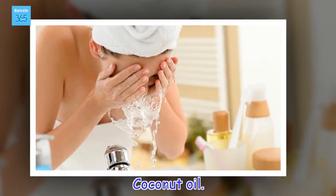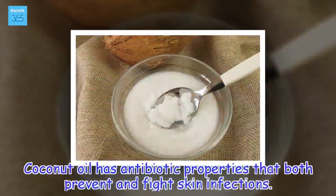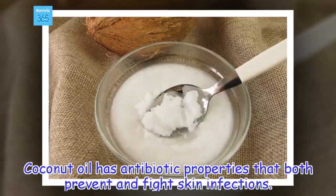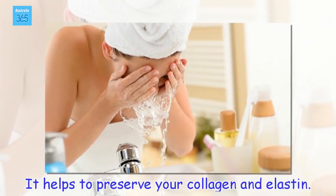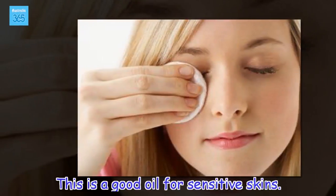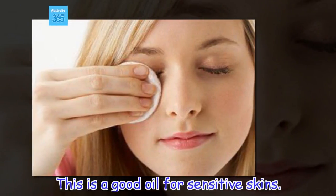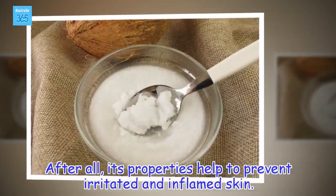Coconut oil. Coconut oil has antibiotic properties that both prevent and fight skin infections. It helps to preserve your collagen and elastin. As a result, it prevents wrinkles. This is a good oil for sensitive skins. After all, its properties help to prevent irritated and inflamed skin.